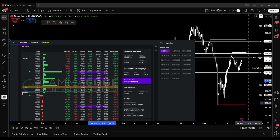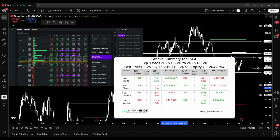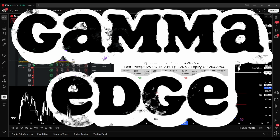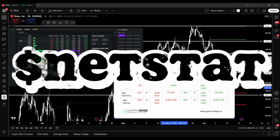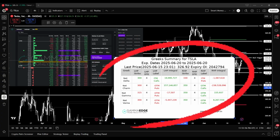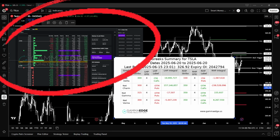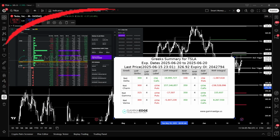This week, we're heading into OPEX, so we have some different things going on there. Using a couple of the tools that we have from Gamma Edge. One of them is the NetStat command that you run in the server if you have a Gamma subscription. One of them is the web app, which is the black or gray box in the background there. NetStat is the white box there. Both of them tell us different numbers.